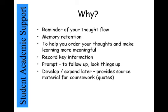The reasons why it's a good idea to take notes are: it aids as a reminder of your thought flow or the lecture flow. It helps you retain more detailed information attached to a single word or phrase. It helps you organise your thoughts and it makes your overall learning experience more meaningful. It gives you a means of recording the key information that you need to know. It can act as a prompt for you to investigate later certain topics in more depth. You can also use notes as a starting point for expansion at a later date, for example when writing coursework.